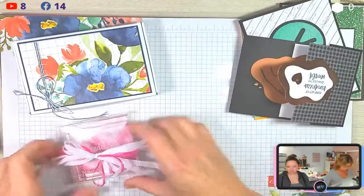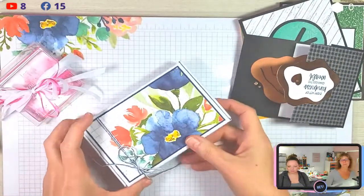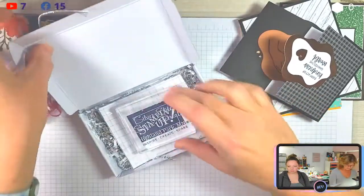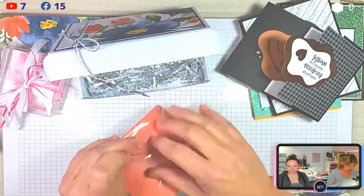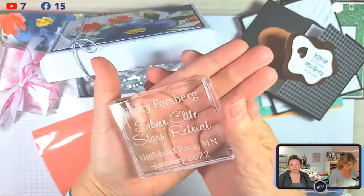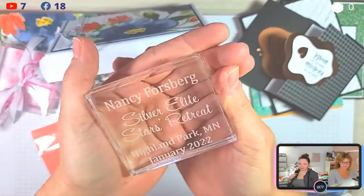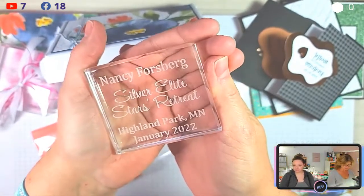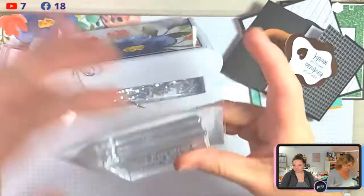And then also we got this cute little box. These are envelopes that demonstrators can purchase. It's basically like a hostess envelope. And when you open it up, she got us these stamps that were embossed. Let me slide this out. This one right here. They're not blocks. Stampin' blocks. Yeah, they're stampin' blocks. They're flowering flowers, I think. Jean got it for us. Okay, so it's got my name on there. Silver Elite Stars Retreat, Highland Park, Minnesota, January 2022. So that was a nice little surprise.